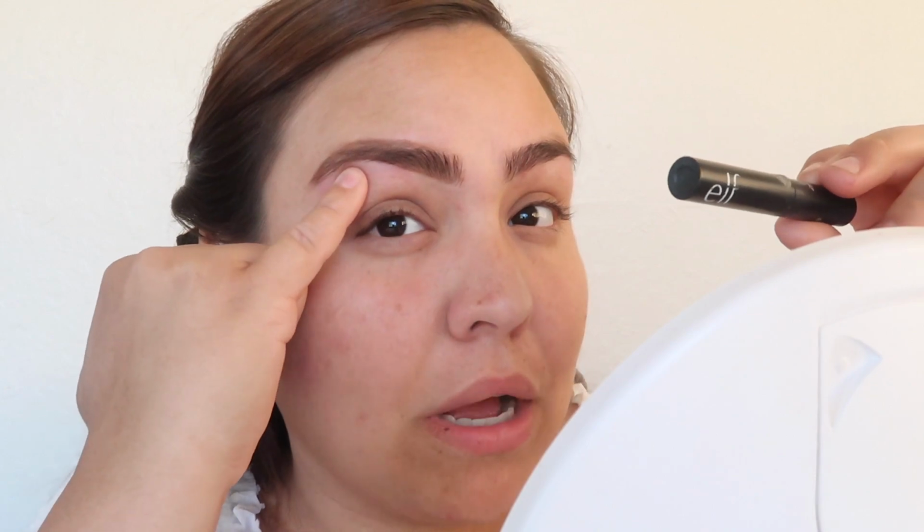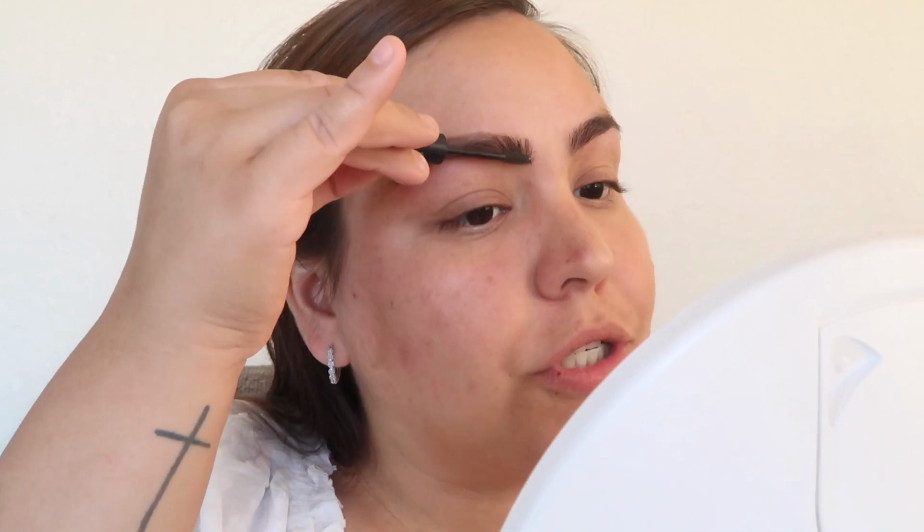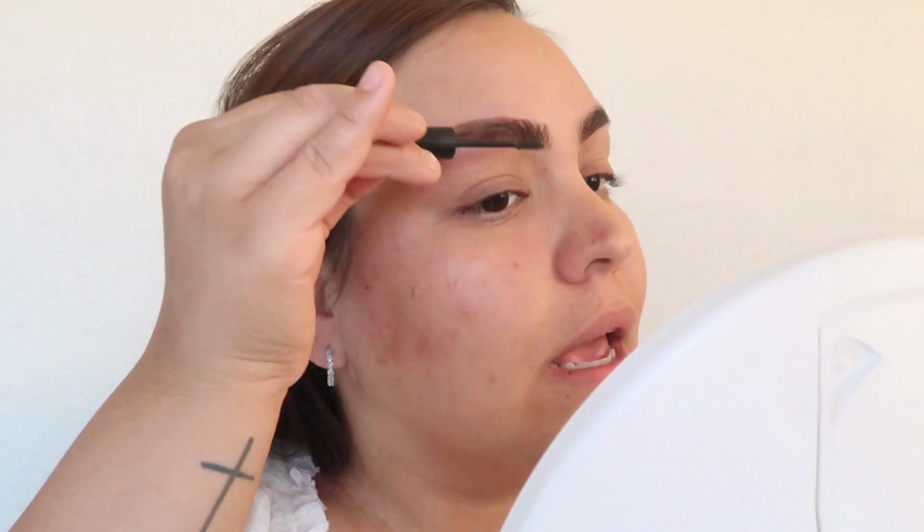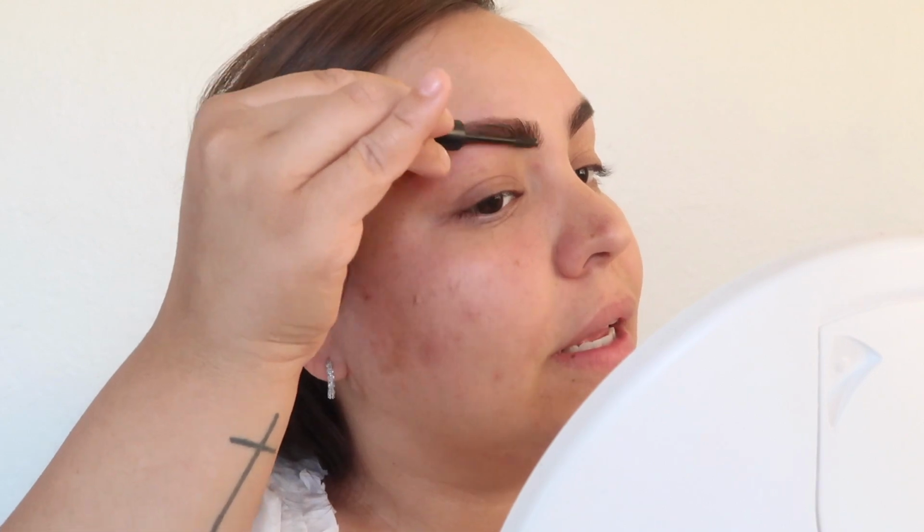This one works perfect right now because it's tinted, and this color is not even the right color. I feel like it matches my hair, but it doesn't match the actual eyebrow. And this is in the shade Neutral Brown. I will just brush through my eyebrow like this. It kind of puts the little hairs in place. I really like how that feathered look looks.